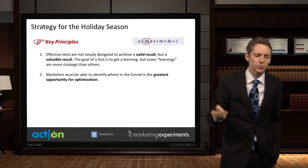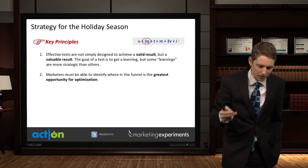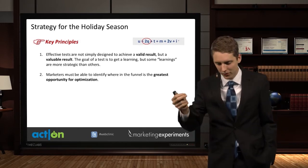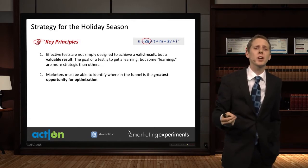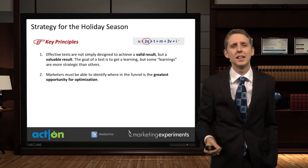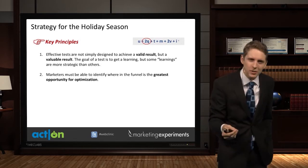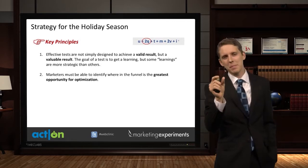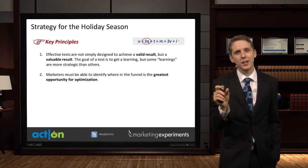There are organizations we've worked with, and I remember one organization in particular, it took us a month because of all the technical difficulties to get a test running on their site. And we finally got it running. We got like a 30% gain. It was big. We were all excited. But you know what the reality was? How much did we lose in that month it took us to get up and running?